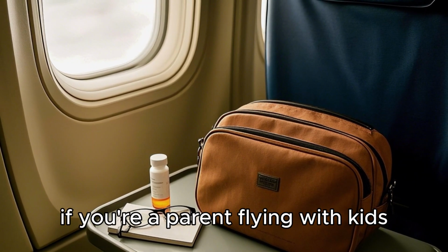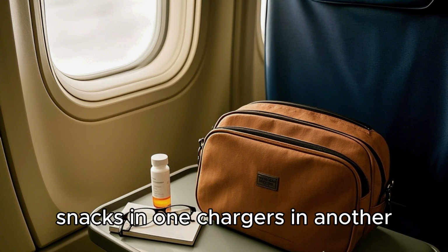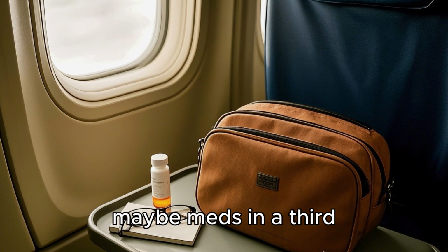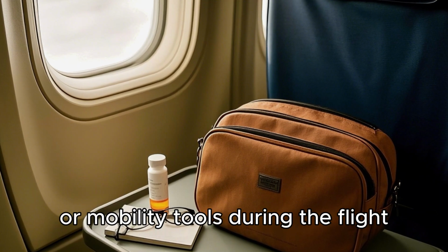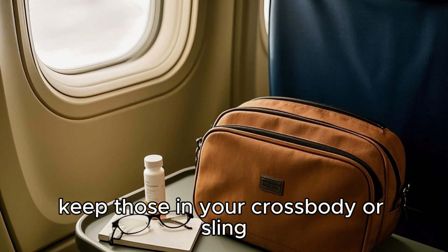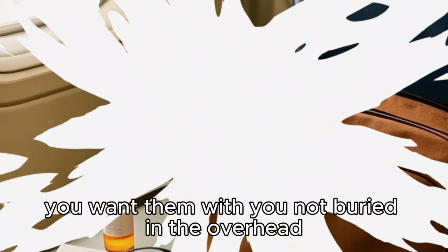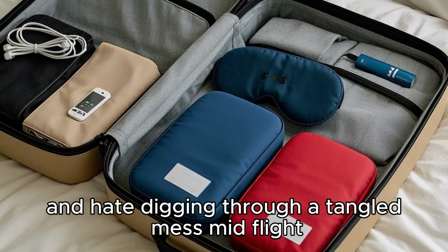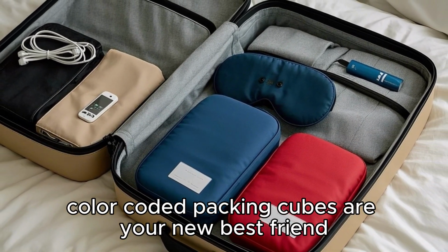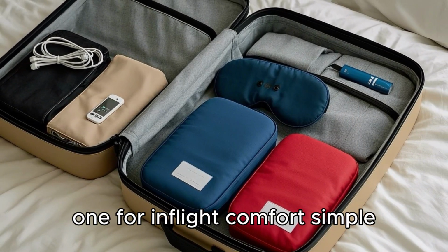If you're a parent flying with kids, those zip pouches inside your personal item can be game changers. Snacks in one, chargers in another, maybe meds in a third. If you're a traveler who needs access to prescriptions or mobility tools during the flight, keep those in your crossbody or sling. You want them with you, not buried in the overhead. And if you're anything like me and hate digging through a tangled mess mid-flight, color-coded packing cubes are your new best friend. One for clothes, one for tech, one for in-flight comfort.